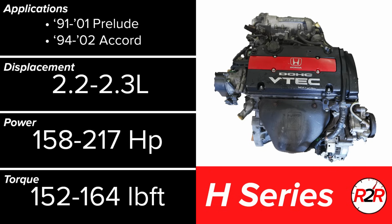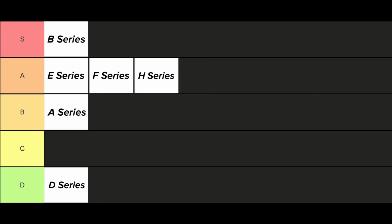As far as road-going versions are concerned, the band of application is relatively narrow, but plenty of Accords can be found with an H-Series. Many of these engines had a closed-deck block, making them a great candidate for boosted builds. It isn't uncommon to see one of these engines at a drag strip, although most go for a K-Series in modern times. On the whole, the H-Series is a lightweight and capable engine with a high airflow top end. It's fair to say that such an engine should earn the A tier.